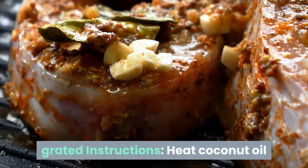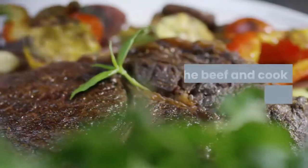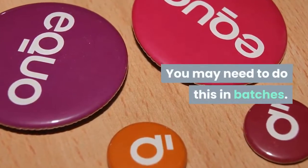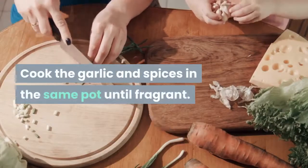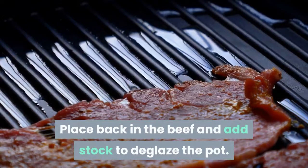Instructions: heat coconut oil in a saucepan over medium-high heat. Add the beef and cook until browned. You may need to do this in batches. Remove the meat and place aside. Cook the garlic and spices in the same pot until fragrant. Place back in the beef and add stock to deglaze the pot.